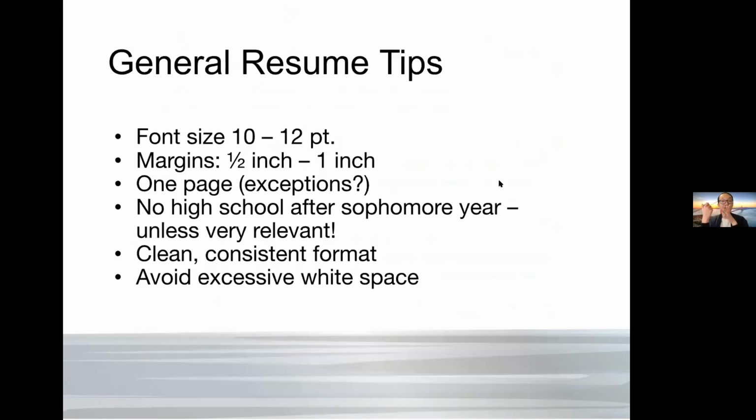All right, so then lastly, we'll just go over some general resume tips in terms of formatting. So font size, you'll want to keep it anywhere from 10 to 12, just so that it's large enough for people to read. Margins, you can go anywhere from 1/2 inch to 1 inch. One page is generally what I would recommend for most people if you're applying to jobs or internships.